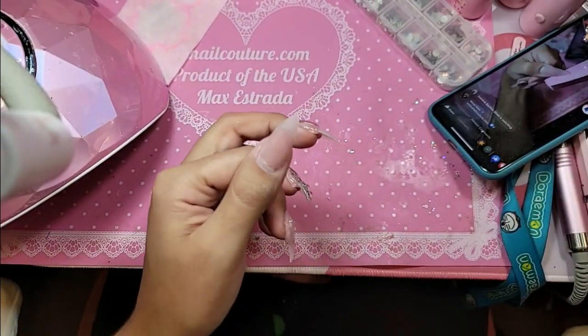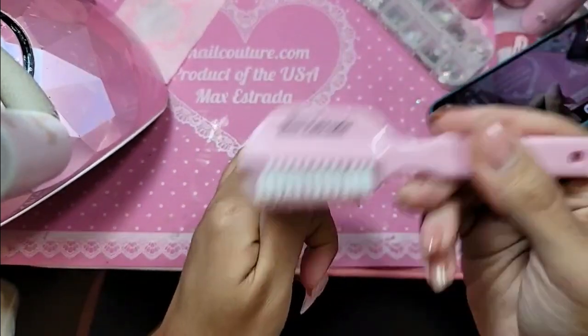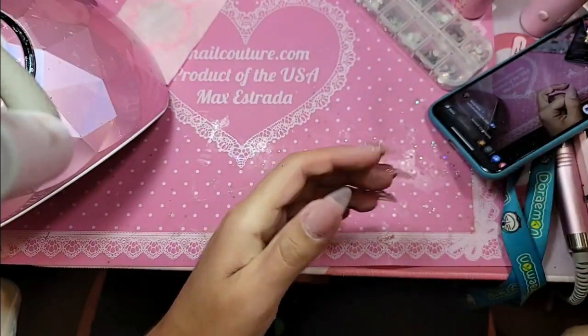Remove the dust. And let's go in with a pink.